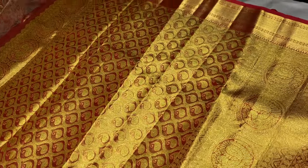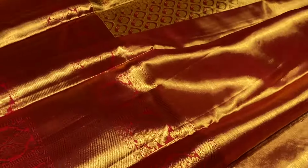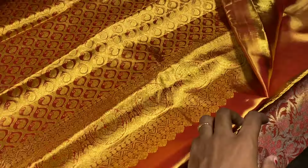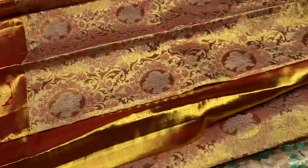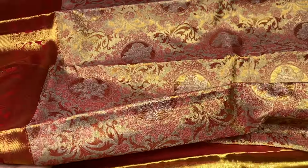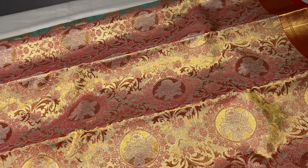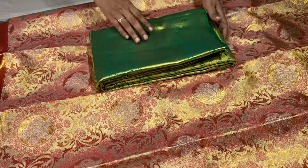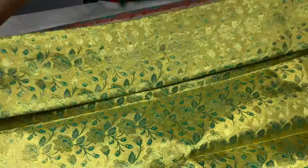We also have peacocks, very traditional, beautiful rich pallu with same pallu color blouse piece, tissue woven blouse piece with the borders running in the blouse piece, which can be used for the sleeves. We will get an elbow sleeve without any trouble. The sari here is very pretty. You can see the dazzling glittery look of the sari because of the zari warp. Each sari is priced at 13,750.